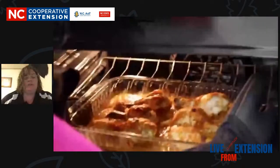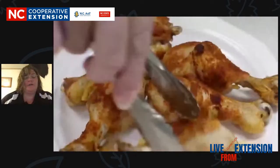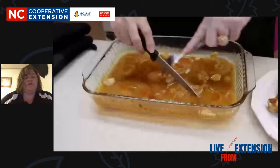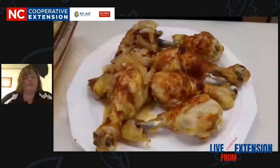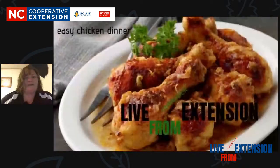Then at that time, you're going to bring your chicken out of the oven. Doesn't that look delicious? You're going to put it on your serving plate or your platter. Then you're just going to take those onions and those juices. You're going to cut the onion up and the garlic up, and then spoon those juices and that onion and garlic over your chicken. And that is it. I told you, it's very simple, yet very, very tasty.